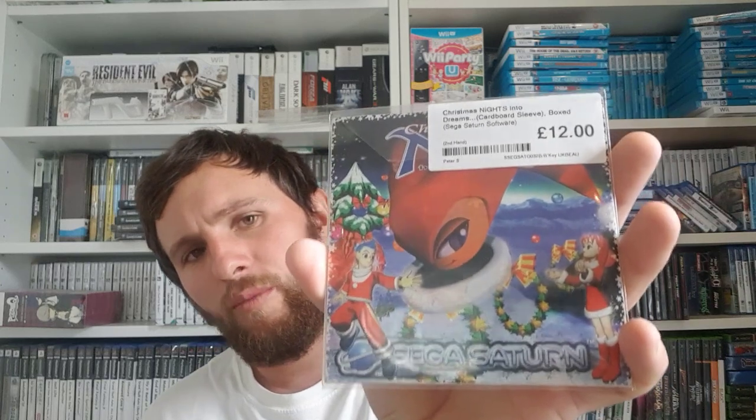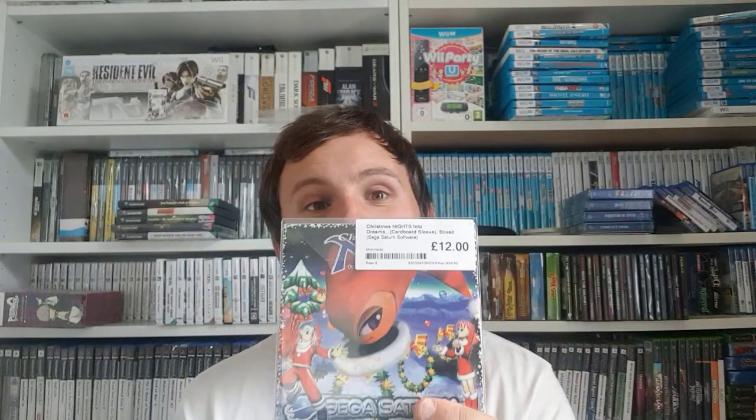Here's another one. And this is not actually an official release. This was given away with, I want to say, the Sega Saturn official magazine. I could be wrong with that. But it's Christmas Nights for the Sega Saturn. And this was £12. There it is, 12 quid. Good price. It's about the going rate.